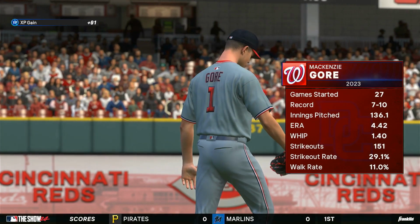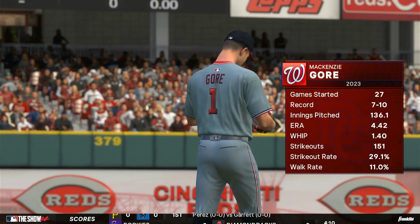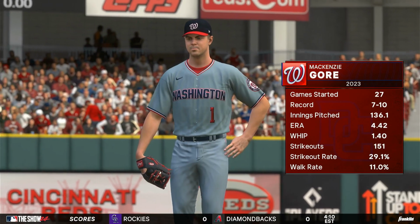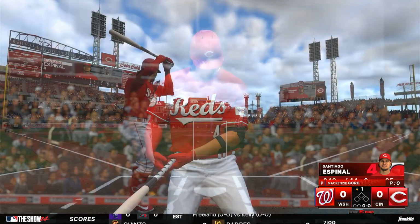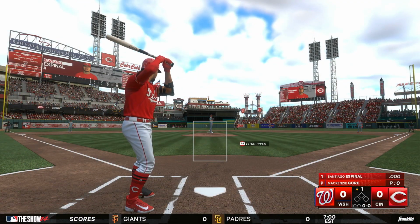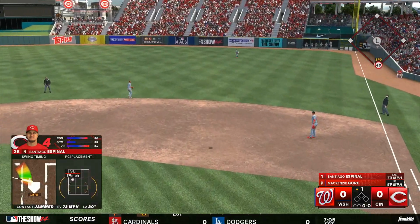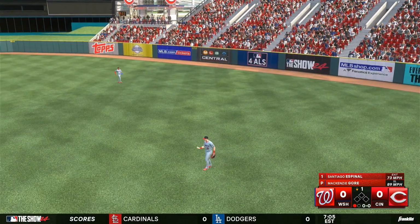Back here at Great American Ballpark, on the hill here today, Mackenzie Gore. Chris, how about a scouting report? Yeah, his ERA last year was a little worse than average, so definitely be looking for better results this season. One of the keys is just being able to have a consistent delivery and to be able to repeat that delivery so you can hit the spots that you want to hit and have a higher chance of being successful. Now one out to right. Calls it in for the out. One down.